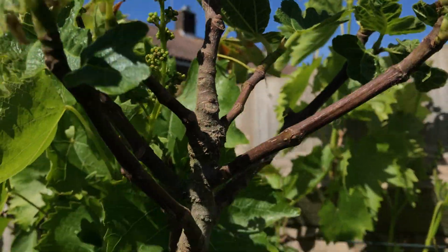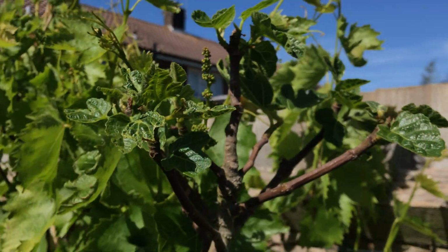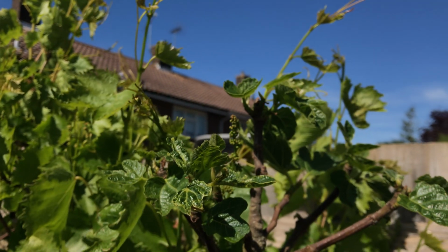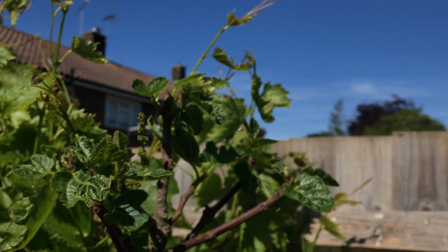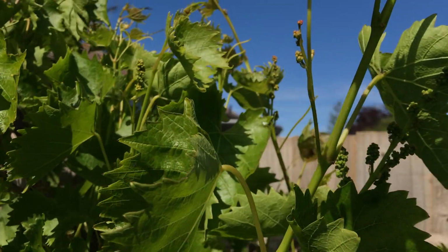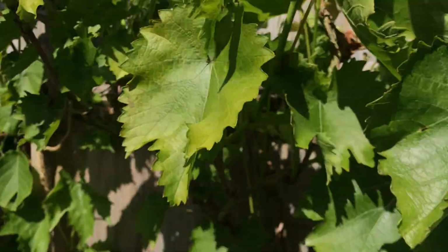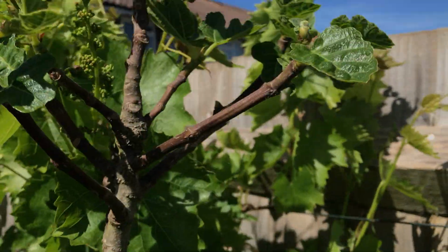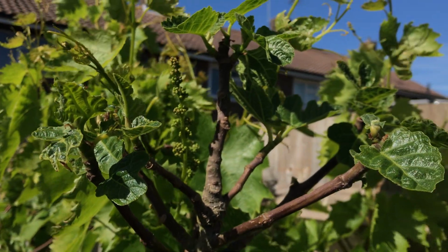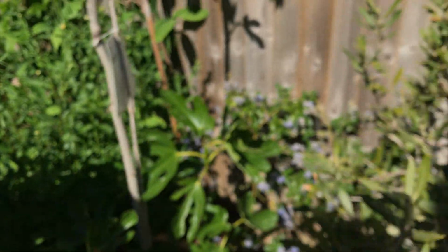And here, if I can focus on it, is grape flowers. I think I'm pointing in the right direction. Grape flowers, which will hopefully turn into grapes in the future. Fig tree is looking, there's a fig tree with a grape flower growing through it. Fig tree is doing okay.